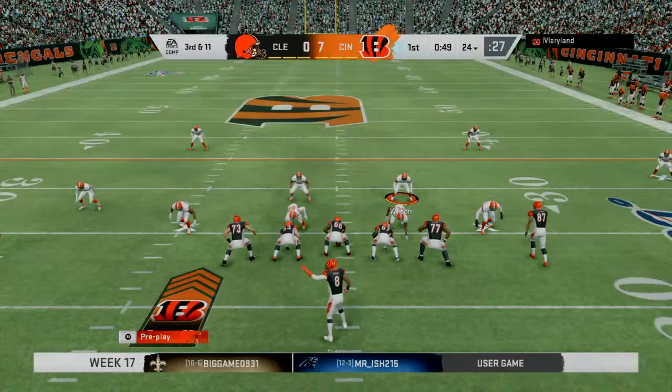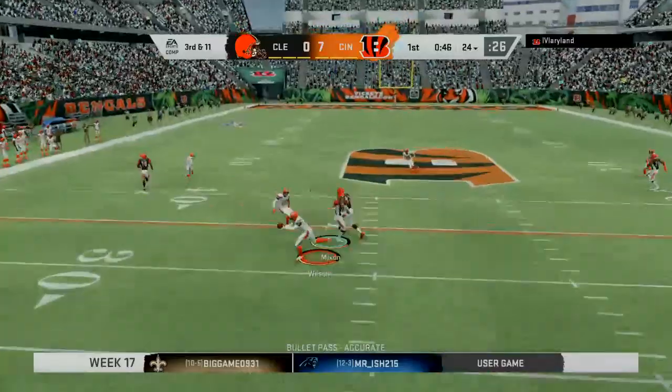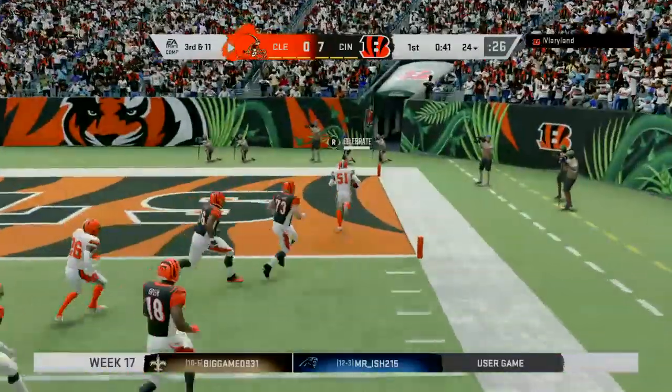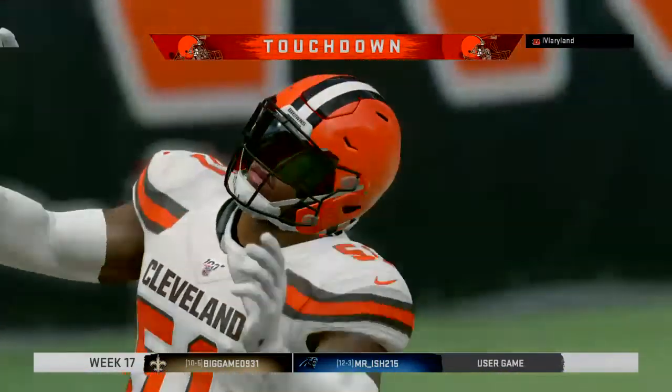An incomplete pass on that last play, and that means they'll need to come up with something here on third down. Out of the gun, Dobbs. And he fires one that's intercepted. Picked off by the rookie from Alabama, Mack Wilson. And he'll score. Touchdown, Browns.